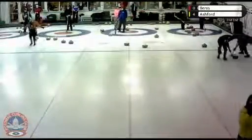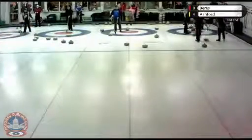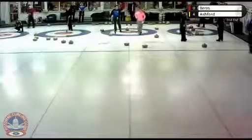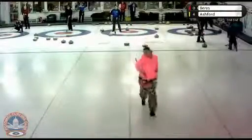Jackie now has the first of her last two here. She's looking to just try to put more in the house now. A decent assortment of guards.